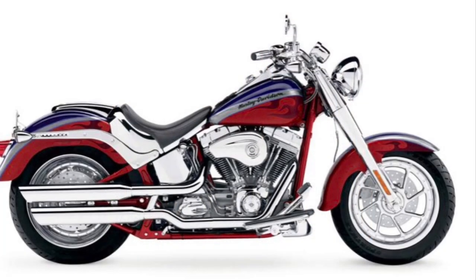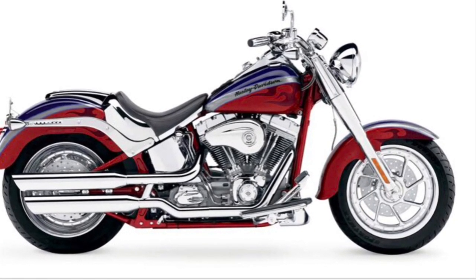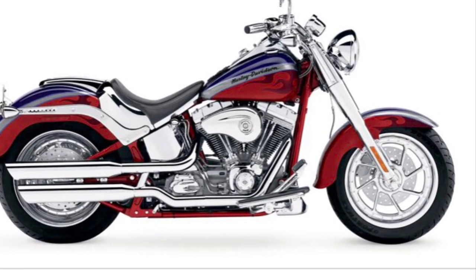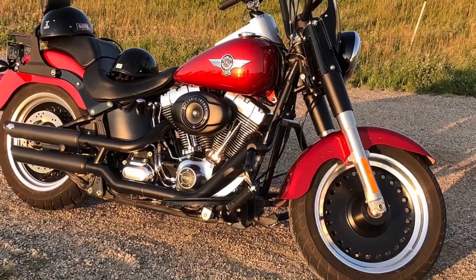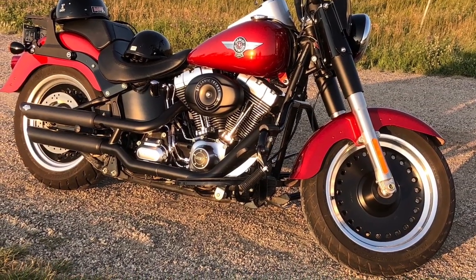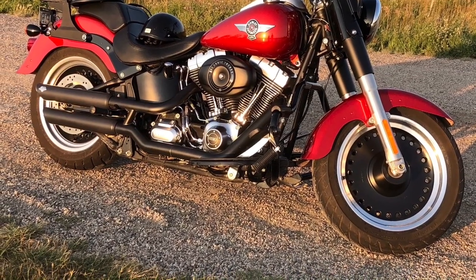Now, other than the displacement changes with the twin cam, there were a couple of other models that did come out in the twin cam era. In 2005, a 15th anniversary version was sold with a Screamin' Eagle engine, special paint, and custom wheels. And in 2010, the Fatboy Low was introduced and advertised as a darker, lower, meaner version of the original. It featured the lowest seat height of any Harley motorcycle at the time.